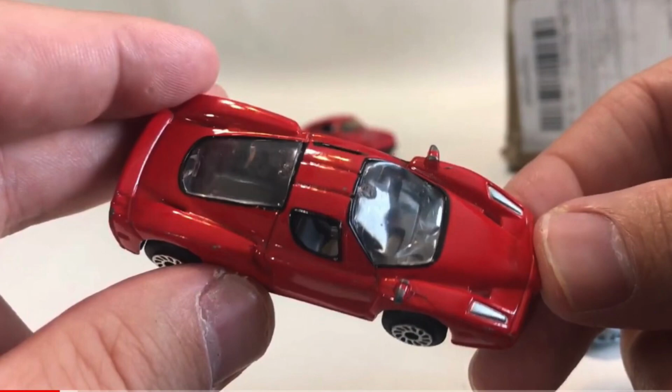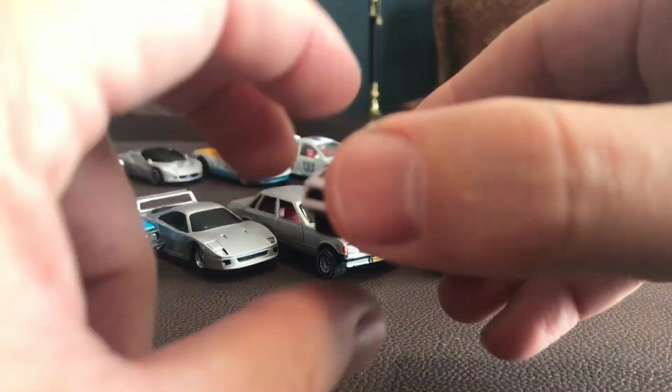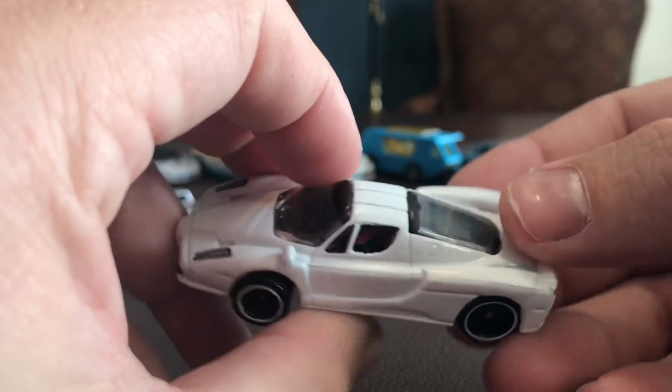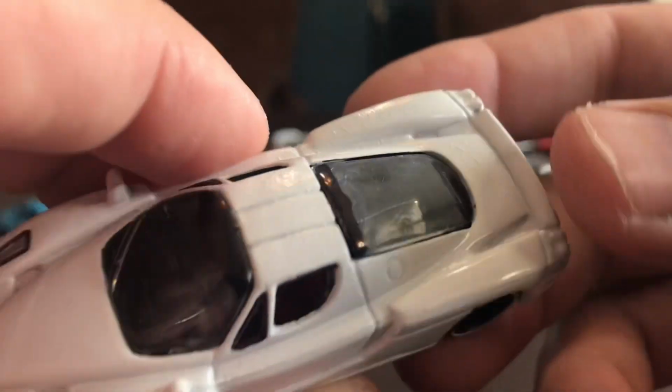Same maker does this Enzo right here. Has the screws on the bottom, so just take it apart, repaint it, and I went with a white Enzo Ferrari. Hadn't seen one of those before. The white wheels from Hot Wheels, like a regular main line, complement it nicely.